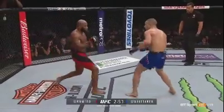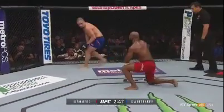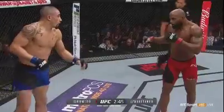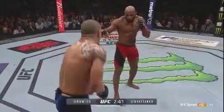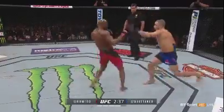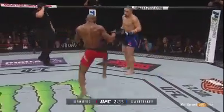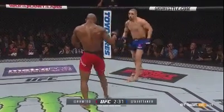Romero's looking at his legs. He's looking at his legs, and remember that flying knee of Romero. It's one of his big weapons. And if he thinks that Whittaker's having a hard time getting out of the way of things. Big deep breath from Robert Whittaker as we hit the midpoint of round 4.